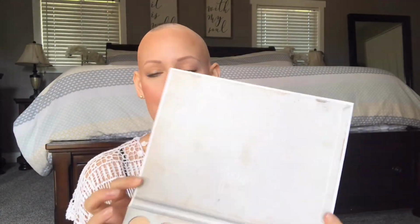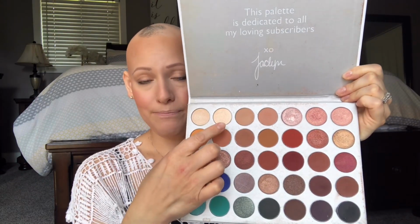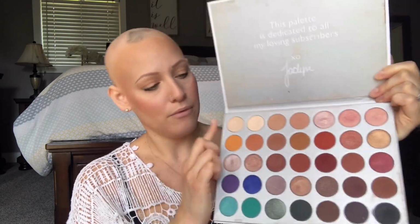Okay, now we're gonna do one more thing to our eyes, but I forgot to grab that palette, so I'm gonna go get it and be right back. So I use the original Morphe Jaclyn Hill palette. And I take a combo of these two top colors on the top left, and I put them on the inner corner of my eye with a little brush. With this little guy.